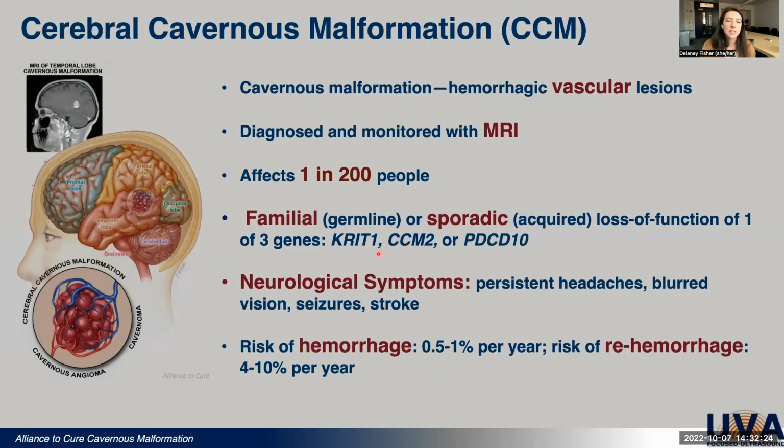And for most patients, they don't realize that they have this disease until they begin experiencing neurological symptoms, which can include persistent headaches, blurred vision, or even more seriously, seizures and stroke. And these symptoms typically arise from a cavernoma that has begun to hemorrhage. And after a cavernoma initially hemorrhages, it's at an increased risk for rehemorrhaging in the next few years.